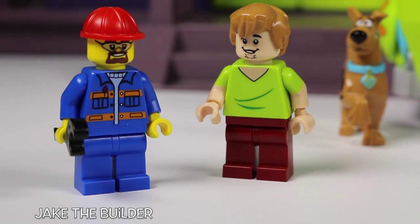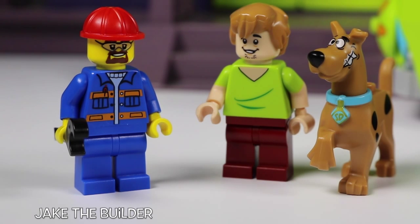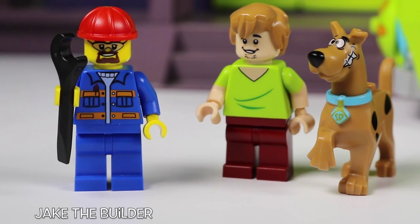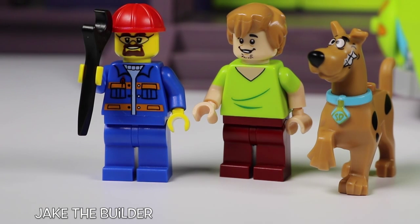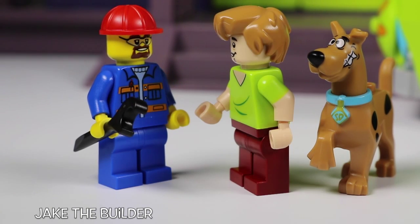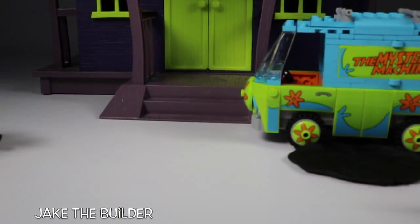You know it, buddy, old pal. The mystery machine broke, and we're stranded. Yeah, stranded! No problem, guys. It'll just take a couple seconds to hook your car to my tow truck, and you'll be on your way. Like, thanks, old buddy, old pal.